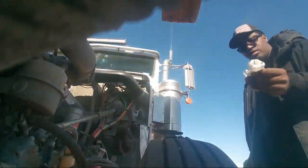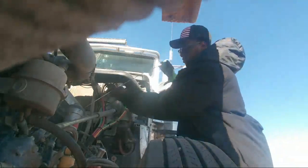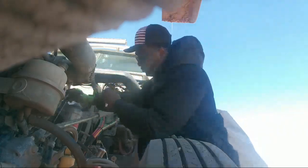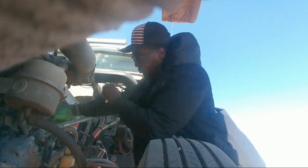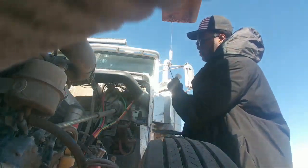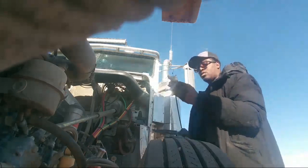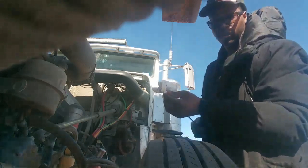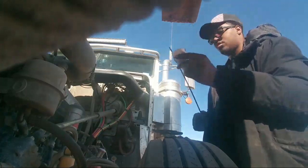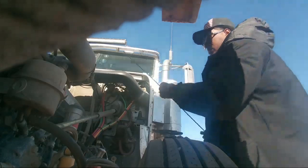Y'all ain't doing nothing. What y'all doing? Still at the full mark. No oil leaks, of course. I don't gotta add oil every two days or every week or anything like that. Just got it right the first time. That's all. Oil still looking fresh too.